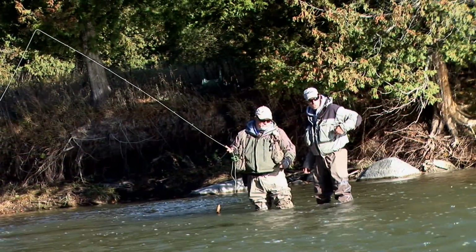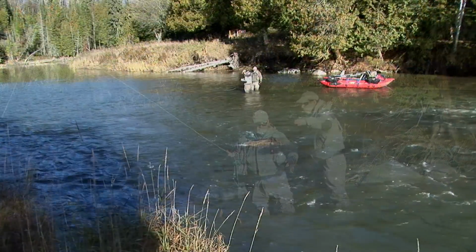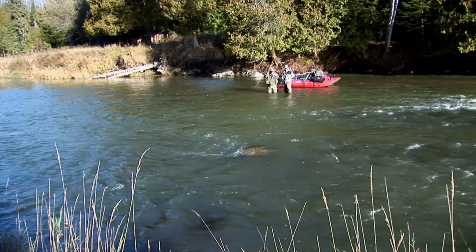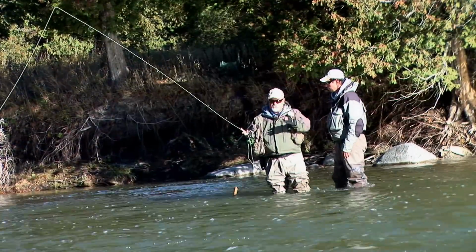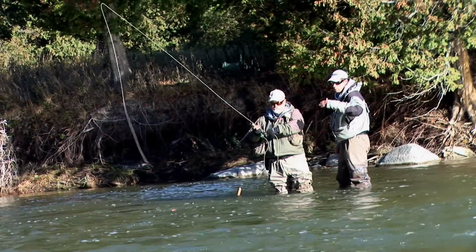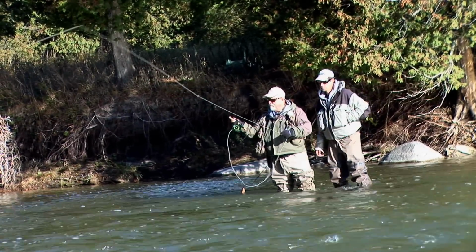So what we'll do is we'll start in close. We've moved back. We'll start in close, and then we'll slowly work. Yeah, we've moved down 10 or 12 feet from where we were. So now you want me to work this water in front of me first? Yep. And then work my way out? Yeah. Now that's the smartest thing to do, because the fish could be right at your feet. Exactly. You're better off to start in close and then slowly work your way out, or slowly work your way down. Okay, let's do that then.